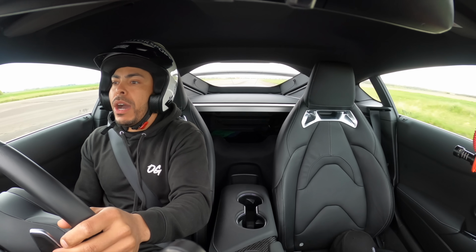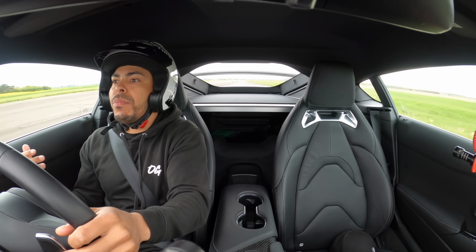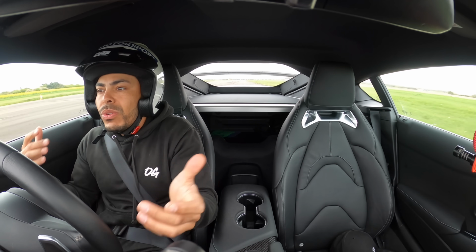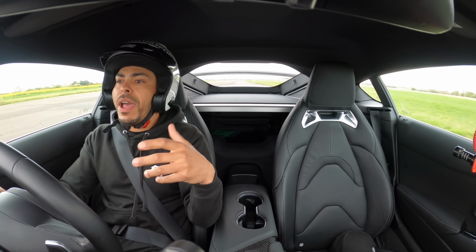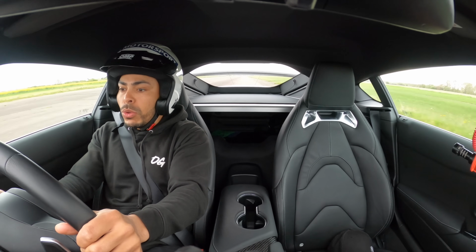Tyres are cold right now. We're on Michelin PS4Ss. Really, with a big power car like this, sending all its power to the rear, you need some big sticky tyres. These are okay, not the best. But you can see how quickly traction control has to set in. I'll try and manage it through second gear here.